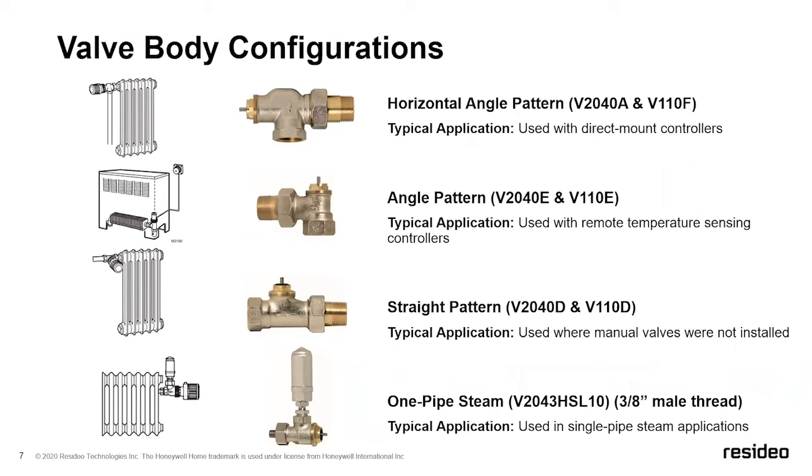So horizontal angle pattern means the pipe comes up from the floor, 90 degrees into the radiator, and the actuator just bolts right to it. We also do have a standard angle pattern. Again, the piping on this predominantly comes in through the floor, 90s over into the device.